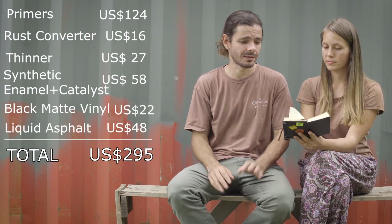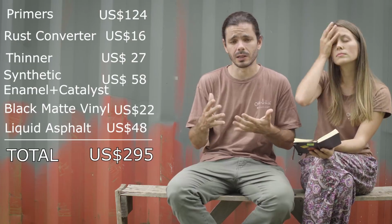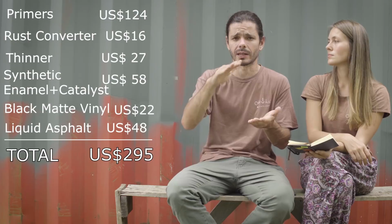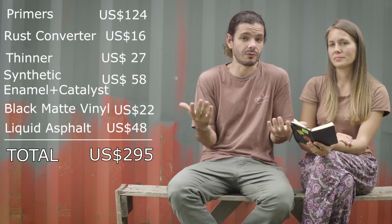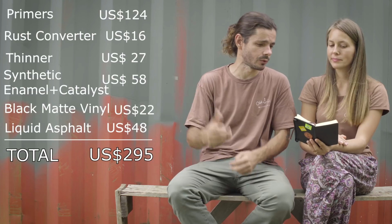and that's the total of painting, adds up to $295. That's the other thing: we spent more than we should in painting because we didn't use every single can we bought. Like primer, we still have half of one bottle, half of another one, because we changed the kind of primers we use, but we are still going to use them in the future. So it's not that we used the whole thing, but we still have leftovers.